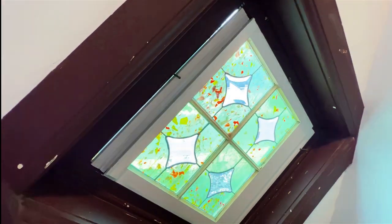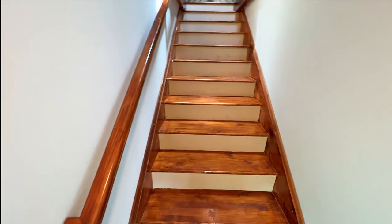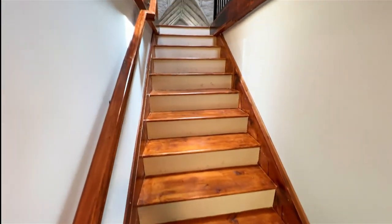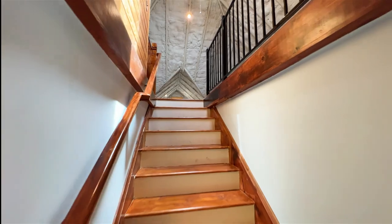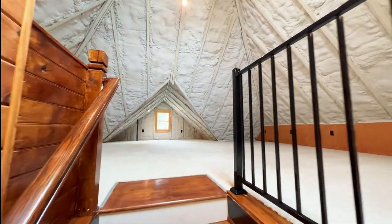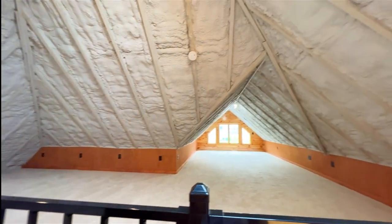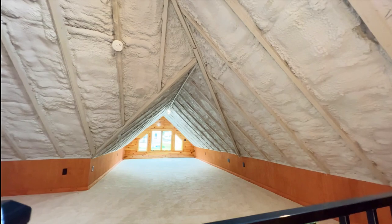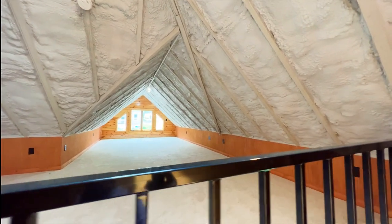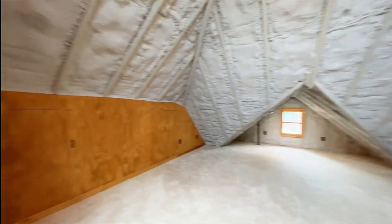So this space up here is technically an attic, but we're calling it the second floor because there's no door blocking it off. So let's head up here, and you can see the owners have left the eaves exposed because they really love the look of that and just the geometry of it. Pretty cool. And all that foam is insulation.